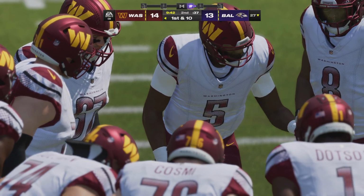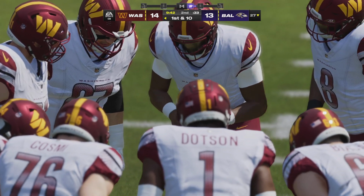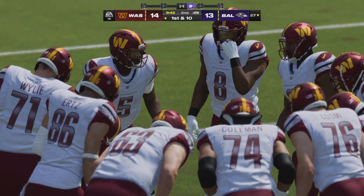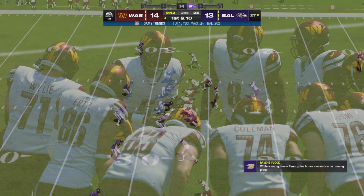He's doing what he's capable of, having a solid game. Not the most amazing game. He's not over 100 yards, but a good game so far. And you just know that mentally, he feels like he's one catch away from turning it into a great game and starting on that road.